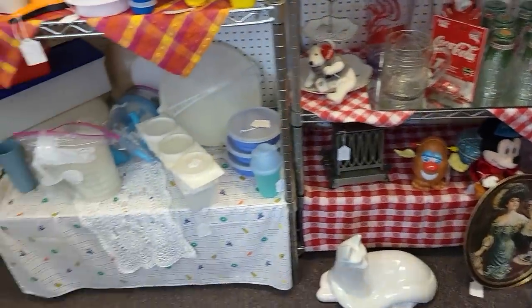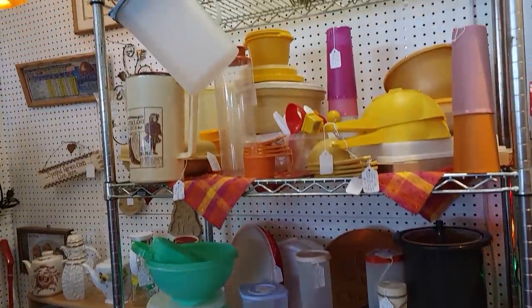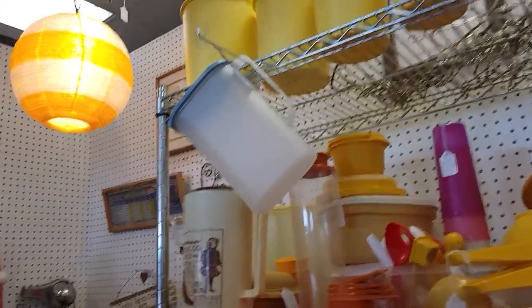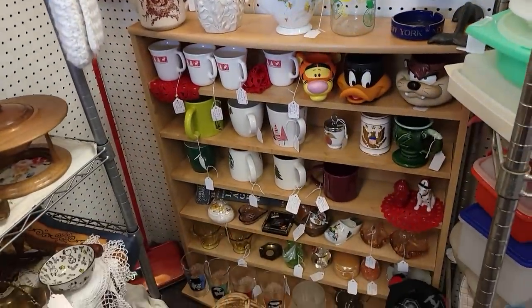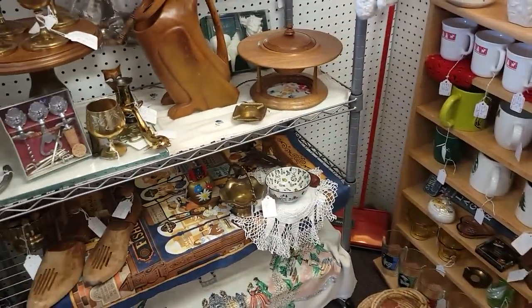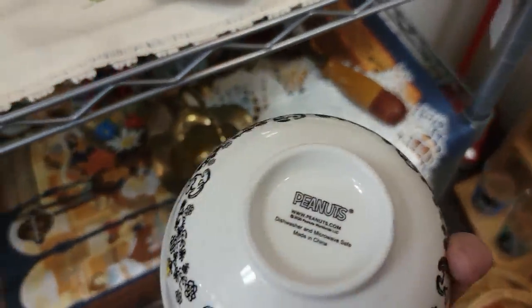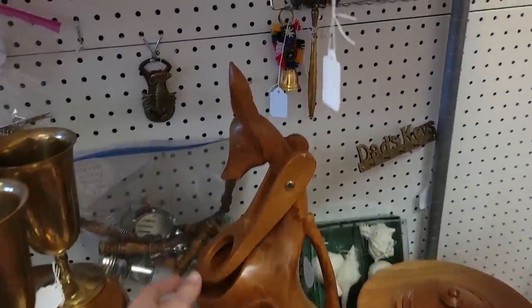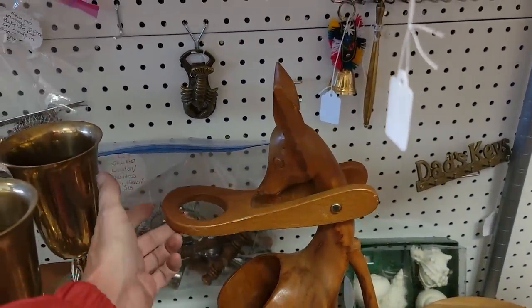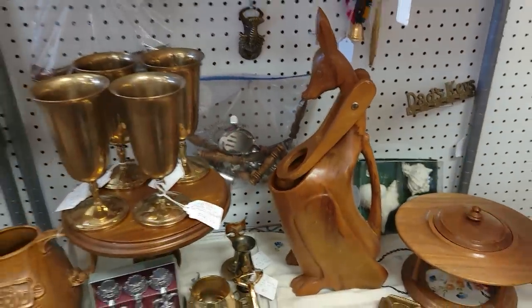Oh, goodness. All this old Tupperware brings back memories. It's good stuff, though. It's very good stuff. Let's see. Oh, look at this little Snoopy dish. He's 12, though, and I don't think he's vintage. There's a lot of more contemporary Snoopy stuff out there now. Look at this kangaroo guy. What, is he a bottle holder? Is he a wine bottle holder? I think he might be. He's kind of cool.